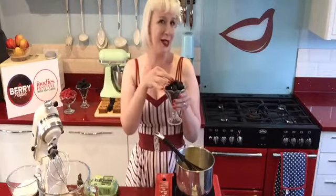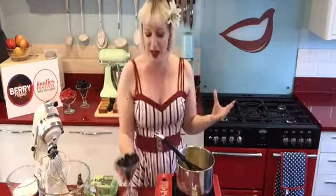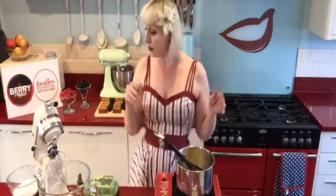But I am going to be putting them in a blondie. So this is going to be lovely. It sits really nicely against the vanilla flavours that we're going to get coming through from white chocolate and a little bit of vanilla as well.